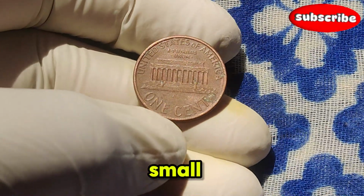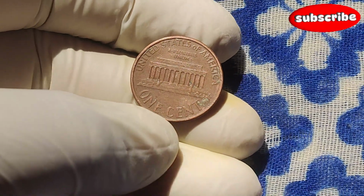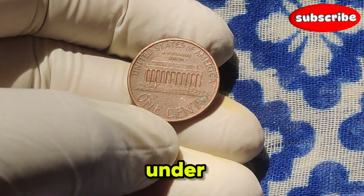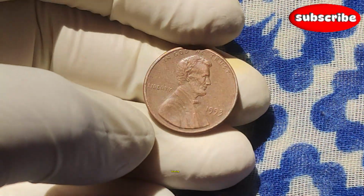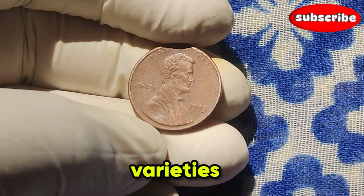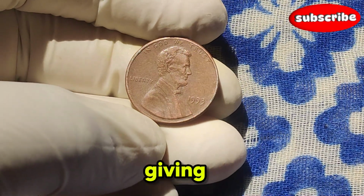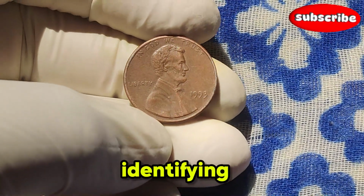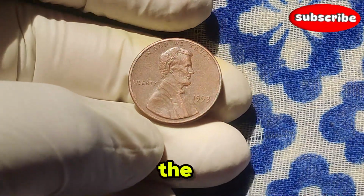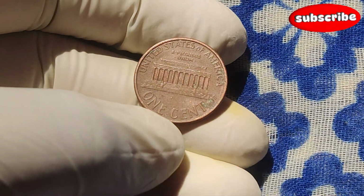The study of these small differences forms an important branch of numismatics known as variety attribution. Experts examine coins under microscopes and compare tiny details in lettering, spacing, and design features to identify specific die varieties. Over time, researchers have cataloged many different varieties of Lincoln pennies, giving collectors a detailed roadmap for identifying rare examples. The discovery of new varieties occasionally occurs when collectors examine old coins with fresh attention.